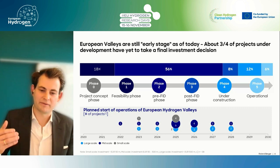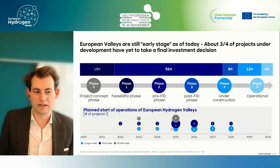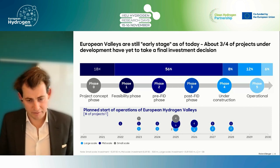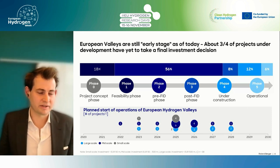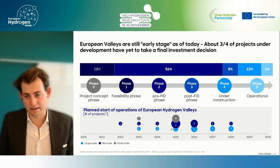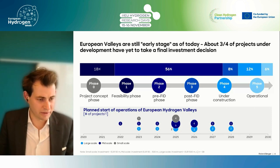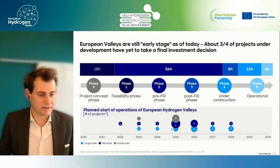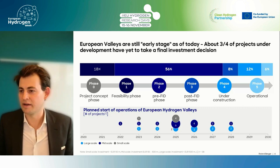So the fact that we have this many projects post FID is quite significant. And I should also mention that we're currently updating the Valley data on this precisely here. We do that every 6 months with the entire community. And we're seeing very clear signs of project progress, more valleys starting operations, moving into construction or FIDing. And I think, again, while in hydrogen, as Antonio said, sometimes it's two steps forward, one step back, we see very clear progress.